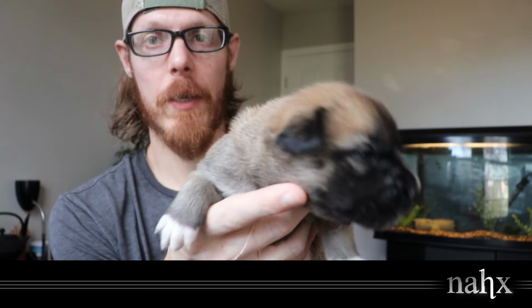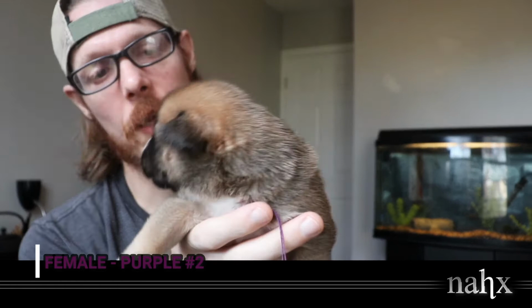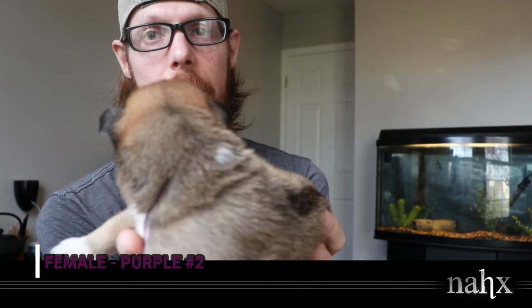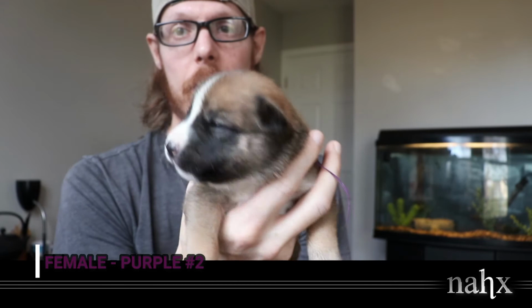All right. Second here is purple girl number 2. She is pretty much tied for the biggest, but I want you to look at the camera. Yeah, her white spot is still here on her back, still very evident. Her ridge coloring is probably one of the darkest of them, and frankly her coat is pretty much the darkest of them, but she pretty much does not make a noise.